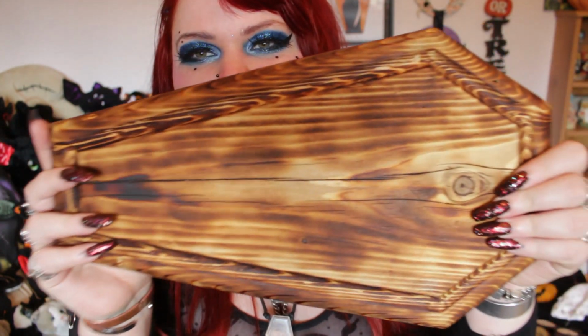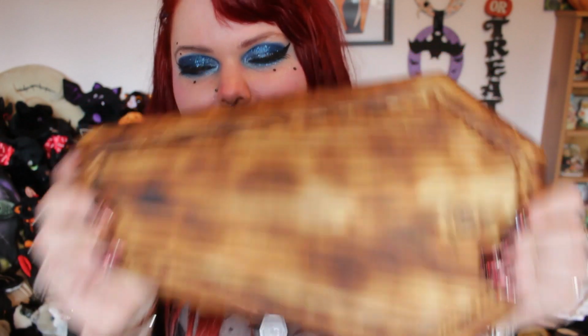It's beautifully made. It's the perfect coffin shape. It's a really good size, especially if you don't have the biggest kitchen as well. It's not going to take up loads and loads of space. I'm tempted to buy another one to use as a cheese board, because I would love a coffin shaped cheese board. I think that would be so cool. But yeah, it's absolutely beautiful.